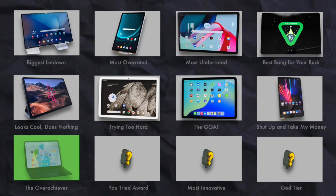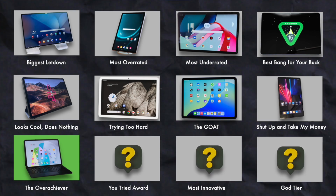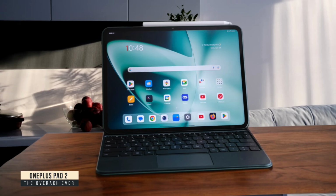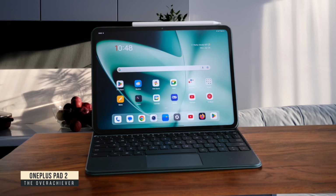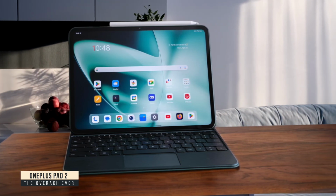The overachiever, OnePlus Pad 2. I've been using the OnePlus Pad 2 as my daily driver for a couple of weeks, and I'm genuinely impressed by how much value this thing packs in. The 12.1-inch display with its 144Hz refresh rate makes everything from scrolling to gaming feel incredibly smooth. And the colors are vibrant enough that I didn't miss having an OLED screen.